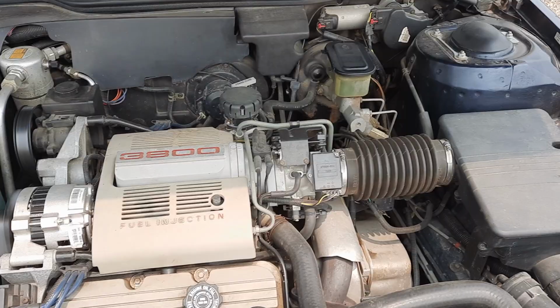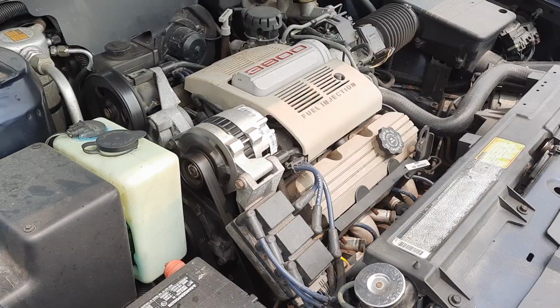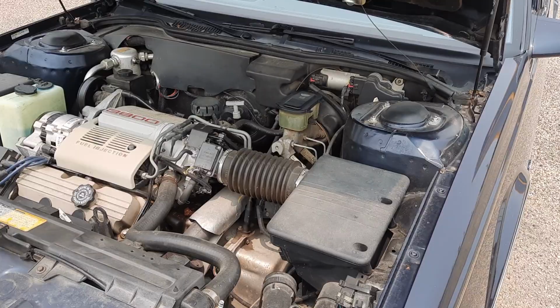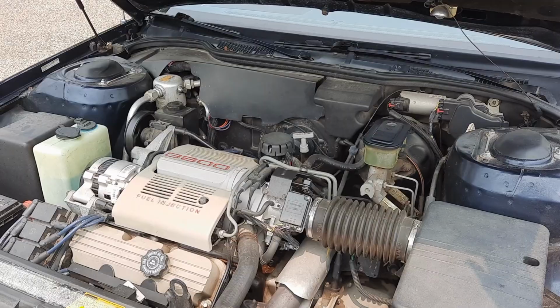V6. I was lucky I bought this car at the auction. I'm really enjoying driving this car, and it drives really smooth like Christine and Lola.